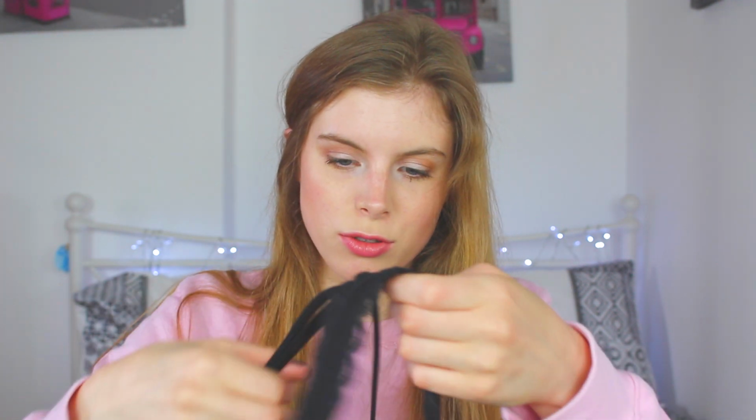So I think it was in my last haul that I hauled my Victoria's Secret bralettes. I've been really liking that bralette, so I got two more bralettes. These are both from Gilly Hicks at Hollister. So I got this white one and this black one. And the black one's more interesting, but it's harder to get on. It has like things on the back.